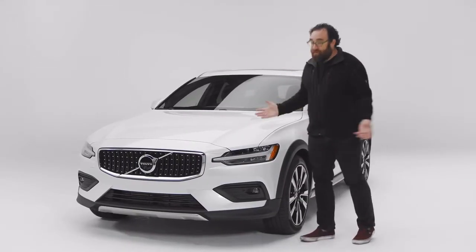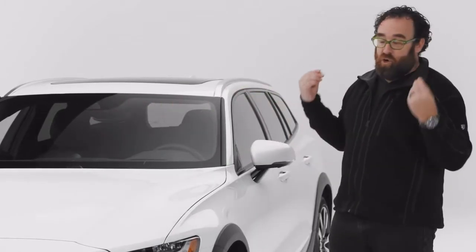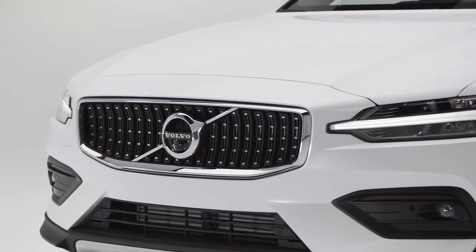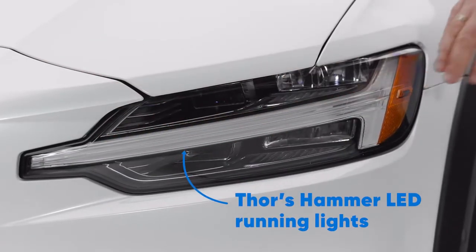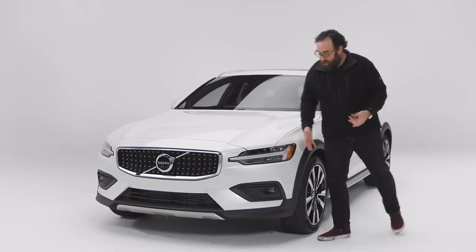As far as design goes, I mean, look, Volvo's been hitting home runs for a number of years now, and the V60 Cross Country is no different. I find this vehicle to be gorgeous. It's super clean, and you could say Scandinavian design, although I think that's a lazy way of just saying they've done an excellent job. The car's beautiful. One element to point out, of course, Thor's hammer here. This is what they call this shape for the daytime running light. It's Scandinavian, get it? But I mean, it looks good.